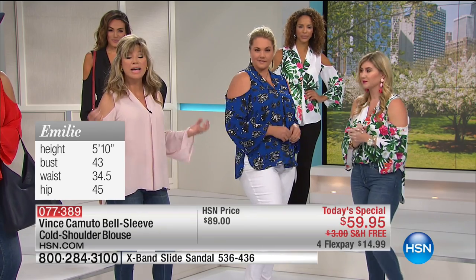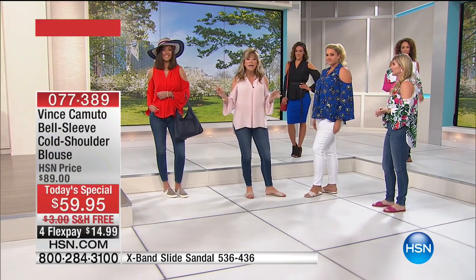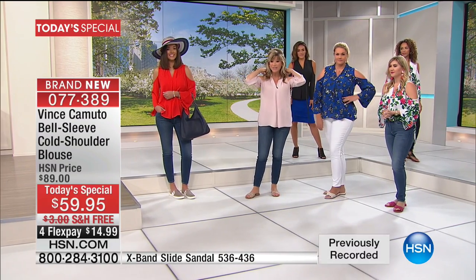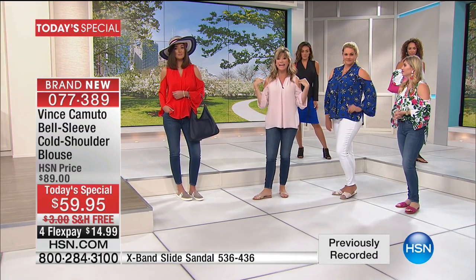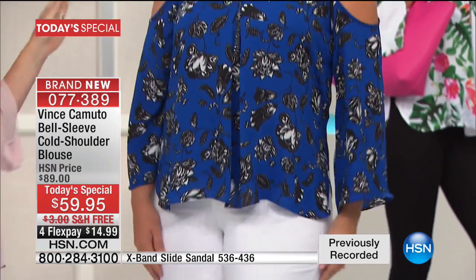And you can wear any type of bra you want to underneath this. It's not like you've got to buy a special bra because the way that the shoulders are cut, or it's not cut appropriately and things are hanging out. You don't have to do that. So what's nice is everything is cut beautifully here.